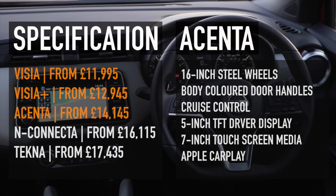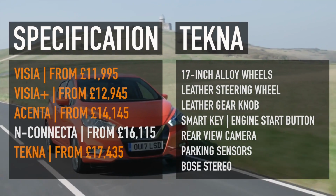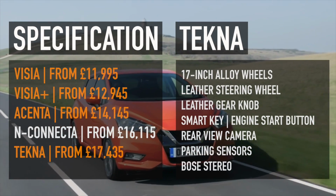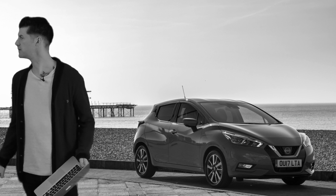Centre's where you have to go to get the screen, as well as Apple CarPlay and cruise control. And then top of the range cars feature big alloys, some leather in the cabin, keyless engine start, a rear view camera, and a decent Bose stereo that includes speakers in the headrests. What, I missed one out? Did I?